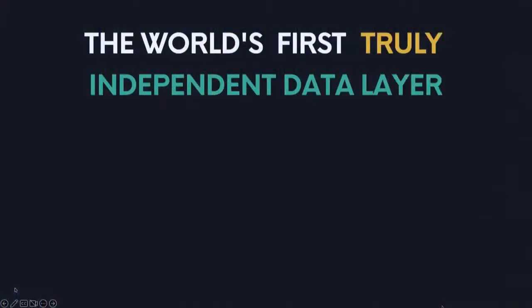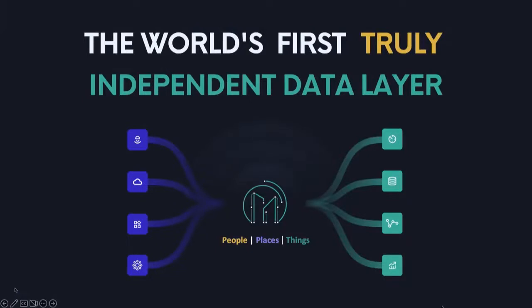About 3 years ago, we set out to solve a pretty common problem in commercial real estate, which is that everyone knows smart buildings are the future, but our ability to extract data from these buildings and derive insights, and actually make the smart building useful for building owners and for tenants, has long been a challenge. And so we've spent the last 3 years building the world's first independent data layer. And what does that mean?